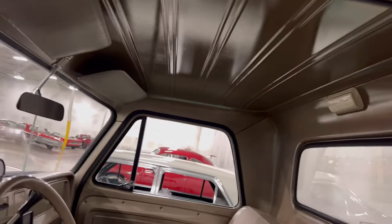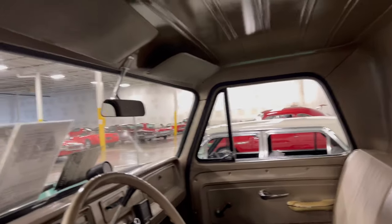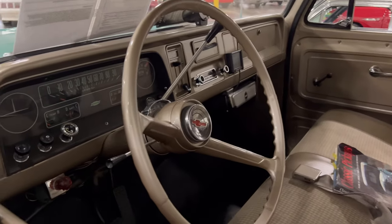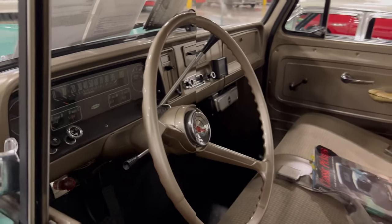Interior looks nice. Inside of the cab, no headliner, but it is what it is. This is a pickup truck, you know. Let's look at the other side.